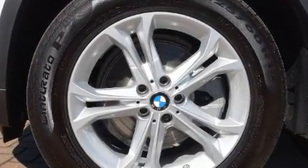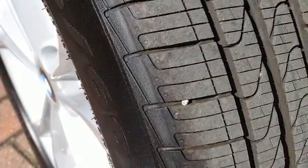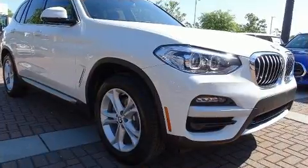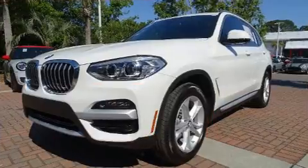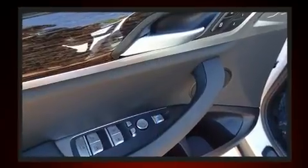BMW ensures the safety and security of its passengers with equipment such as dual front impact airbags with occupant sensing airbag, head curtain airbags, traction control, brake assist, anti-whiplash front head restraints, a panic alarm, an emergency communication system, and 4-wheel disc brakes with ABS. With electronic stability control supplementing mechanical systems, you'll maintain precise command of the roadway.